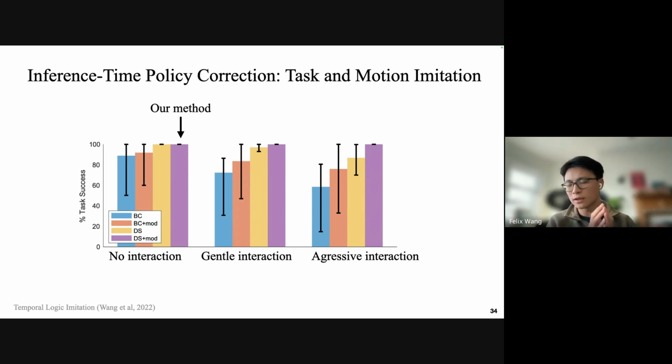Okay, now to your second question, which is, do we see better and better recovery behaviors from large scale VLAs? I do see some behaviors from the recent Pi model, but it's nowhere near as robust as what's shown here. For example, if you look at the purple bar, we actually have a theoretical guarantee on this robustness. So those models are nowhere near the reactive behavior we are introducing through this explicit task and motion imitation method.